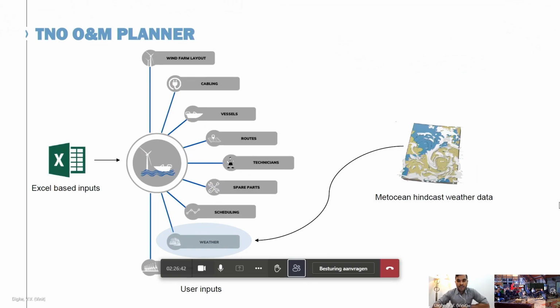Another interesting advantage is we use metocean hindcast weather data. So we have 20 years of hindcast weather data stored inside, which we use to model the weather uncertainty. And this will be a little bit more clear as I take you through the next slides.